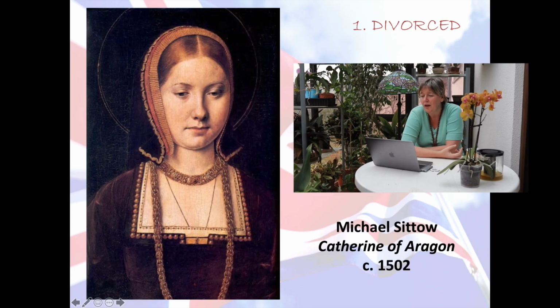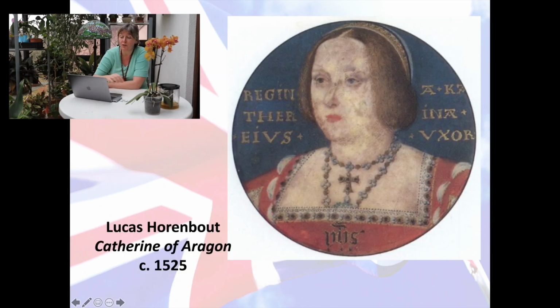We have some portraits by usually also foreign artists, Flemish artists. Some of them are English, like this one's probably English, Michael Sittow. An early portrait of Catherine of Aragon when she was still young and pretty. Later, it looks like she put on some weight as well, because another portrait, like 23 years later, shows her. But it's just the face and the shoulders, but we can assume that she put on some weight.